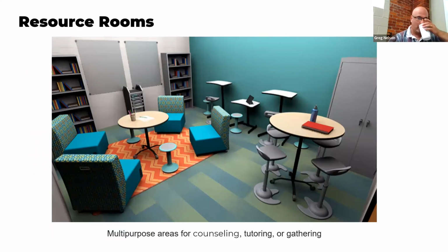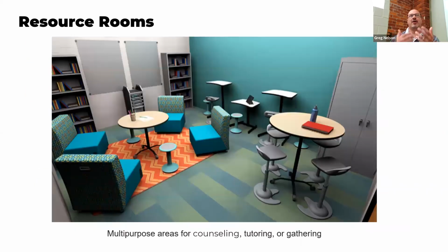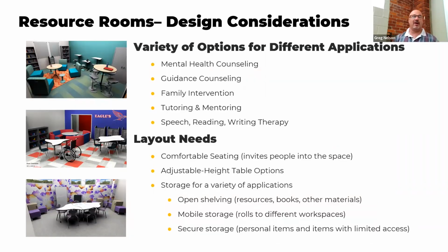Now, resource rooms. There are design considerations here. These are multi-purpose areas that can be used by many students. It doesn't have to be just students with IEPs. They could be used for counseling sessions, guidance counseling, quick meetings, that kind of thing. They can also be really good spaces for mental health counseling or some sort of family intervention. So these are spaces that could have lots of purposes.